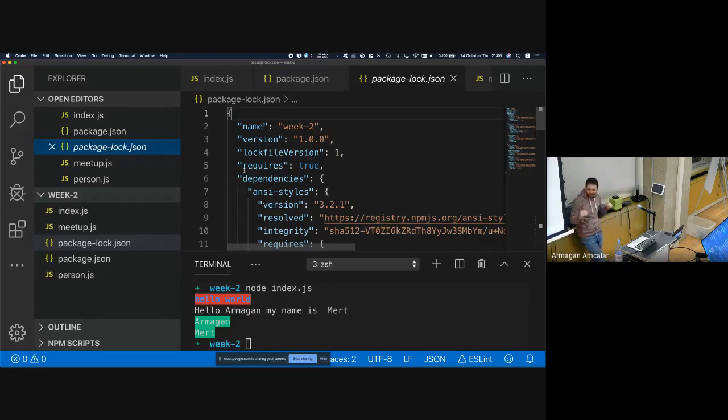It could be a MongoDB database in our case. In a few weeks' time, we're going to be working with a proper database, a very JavaScript-friendly database called MongoDB. But before we take that leap, we're going to start small.